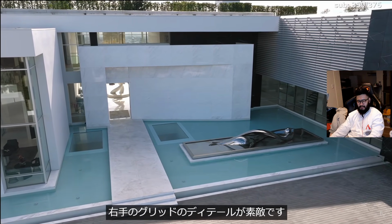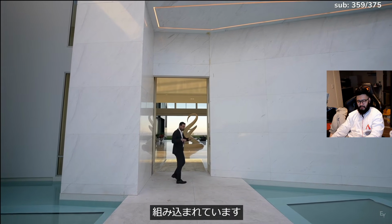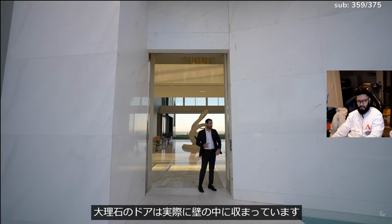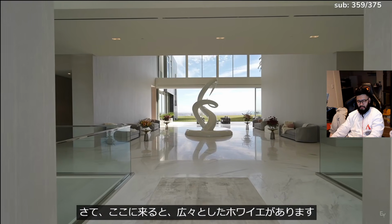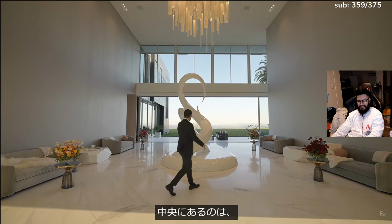I love the grid details on the right-hand side. This overhead section has built-in LED lighting to light up the entry. And come in here, we have a fingerprint scanner, and your marble door actually recesses into the wall. Now, coming here, this is where we have the spacious foyer. Oversized marble on the floors. We have this art installation.